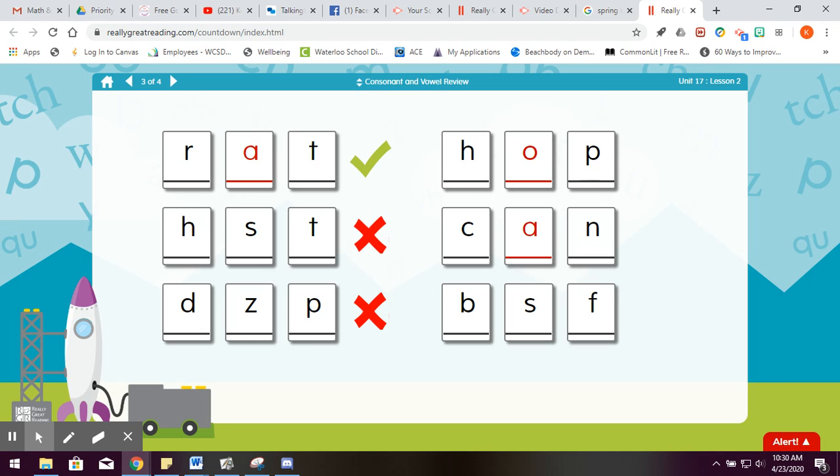Up, hop. The word is hop. Good. Does it have a vowel in it? Yes. What vowel? Great. The vowel O. And I can tell also because it's red. All of our vowels are red. So ding, ding, ding. This is a real word with a vowel in it. K, a, m. Can. Okay. Is this a real word? Which vowel? Right, the vowel A. Ding, ding, ding. Last one.